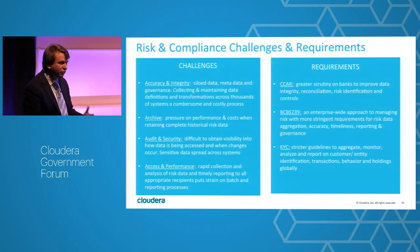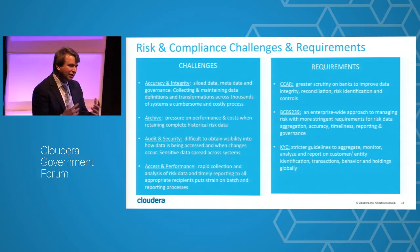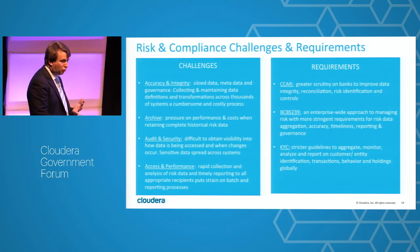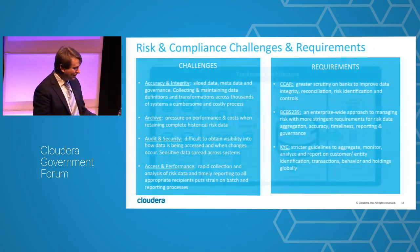BCBS 239 is 14 rules and regulations about how you manage and expose risk and report on risk inside the business. Know your customer, related to AML type activities. So there are these federally driven regulations that in turn force organizations to report on these. And the CCAR requirements, for example, change every year. If you fail your stress test 2 times in a year, the next time you get more scrutiny, the fine gets larger, and we're talking hundreds of millions of dollars.